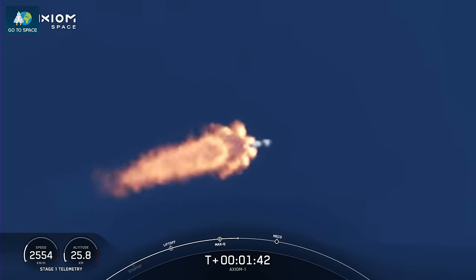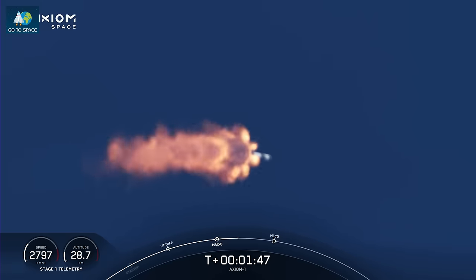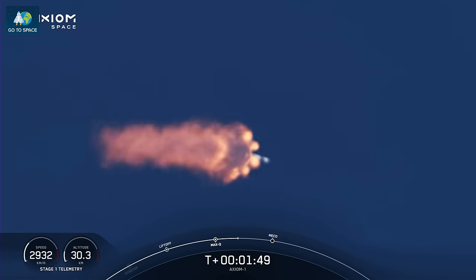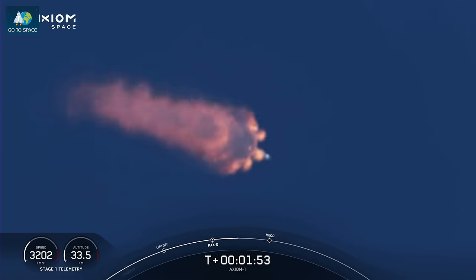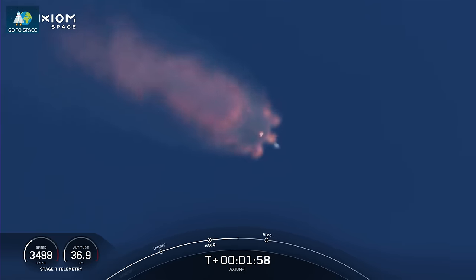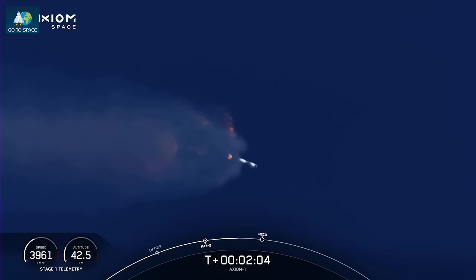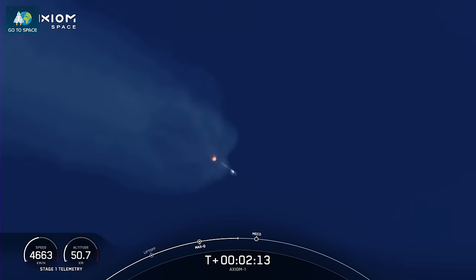We're getting nominal callouts from all the engineers and a great view from the ground camera and the onboard cameras. Engine chill underway, beginning to chill the second stage turbopump in preparation for its ignition coming up in just over half a minute from now. Coming up on about 3.5 Gs acceleration for the crew, we'll begin throttling down the Merlin engines to hold that level of acceleration.